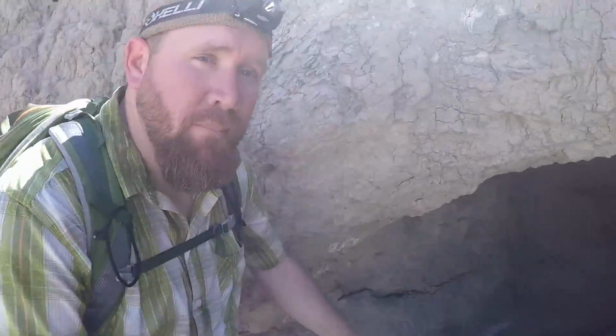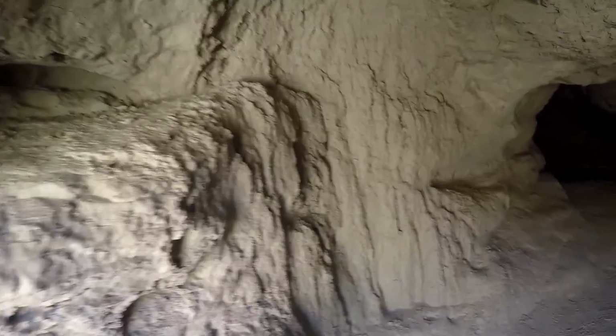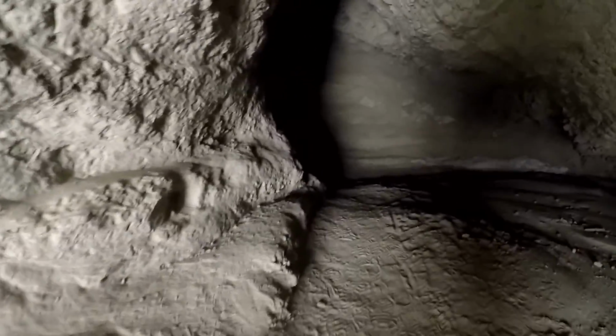Look right here, guys. Let me get out of the sun. Really cool in here. I got ducked down, but for the ladies that are a little bit shorter, it's nice and easy.